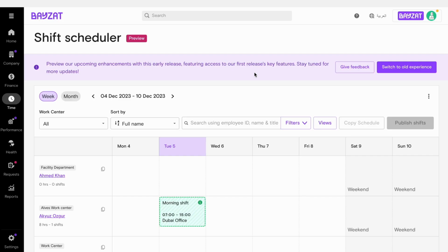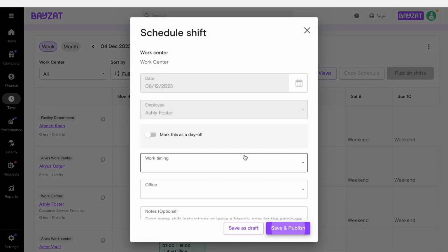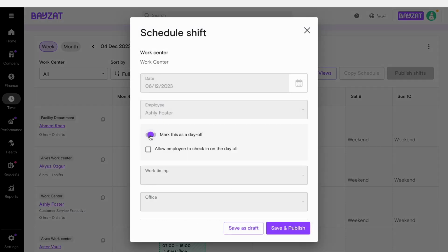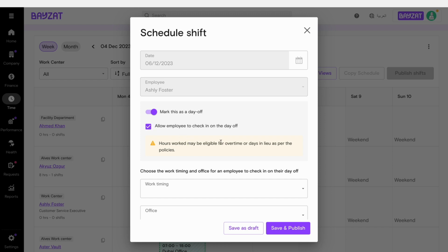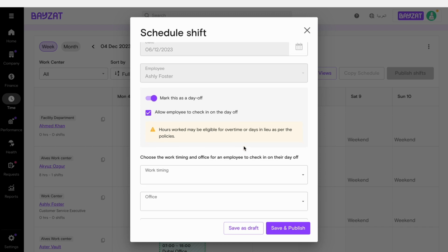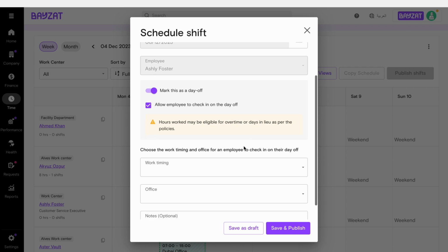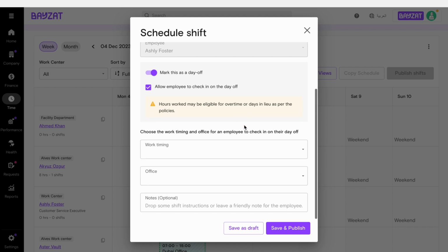Here is how you can schedule a day off with the allowed check-in. Click on a shift cell. Enable the toggle to mark this as a day off. Once the toggle is enabled, a checkbox will appear, allow employee to check in on the day off. Select this checkbox if the employee is required to work on a day off. You will see a message, hours worked may be eligible for overtime or days in lieu as per the policies. Which means you will be able to capture and compensate the extra hours.